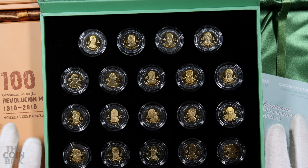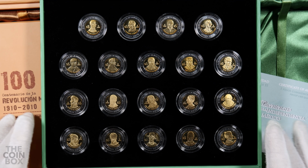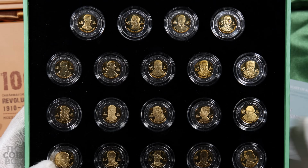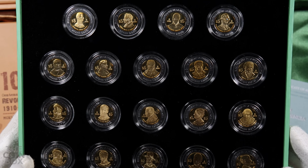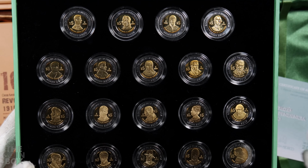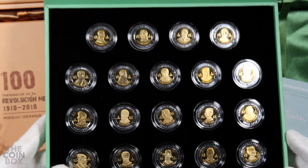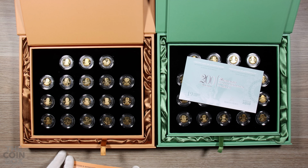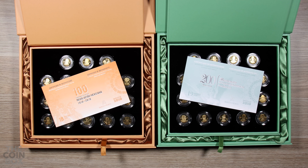At first I wasn't particularly interested in these sets because they contain no precious metals, so no silver. But the beauty of them, and then the history contained, because each one of these coins has a person with a story behind it, and directly related to either Mexico's independence or the revolution. And so these sets won me over. I got them, and now they're here at number 5 on this list.